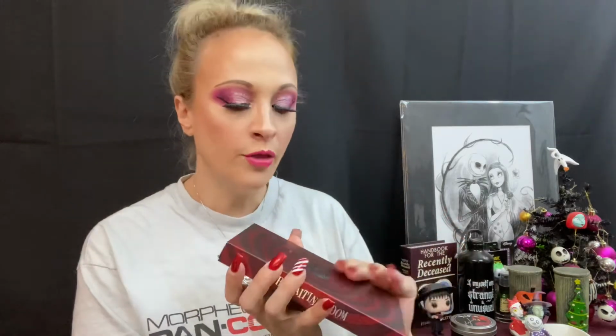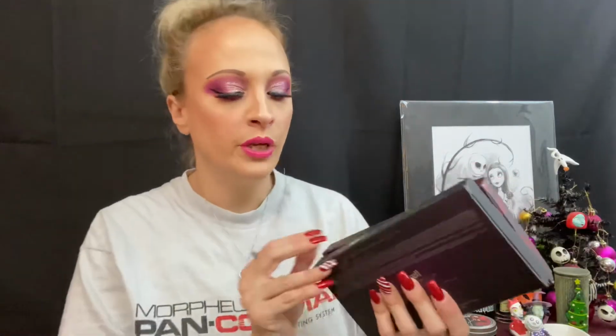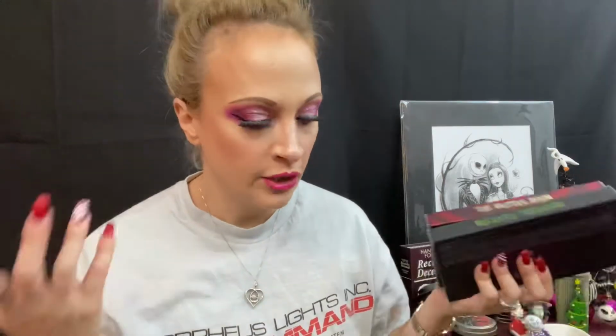So I have both of them. I am glad that I have both. Like I said, I want to do dedicated videos with each one and do a more intricate look, because I think I just did simple looks because I was testing them out. I did one on each eye. So I'm going to set these to the side so that hopefully I remember to do that at some point.